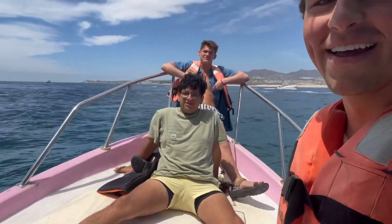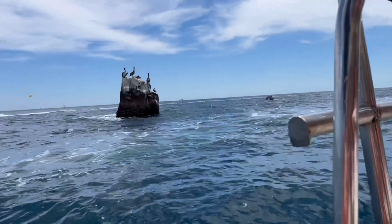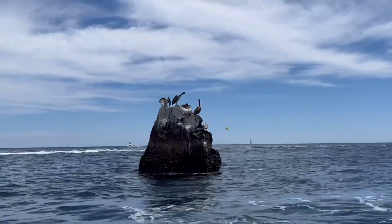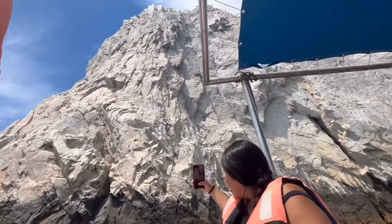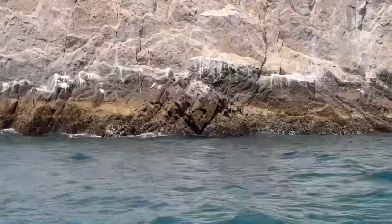My word. What's going on up here? Alan, what are you doing? Where's this thing in a picture? The last gang is out here on the rock. Final pelicans. This rock is massive though. Jeez! Nice looking rock right there. Dude, there's so much poop on this rock though.